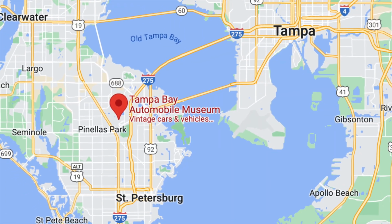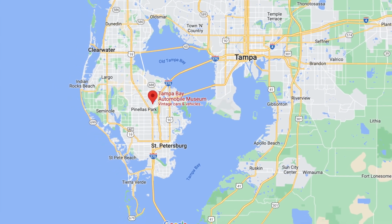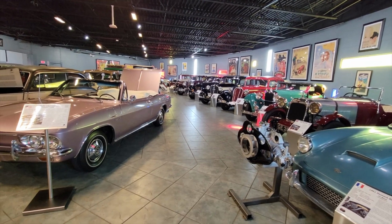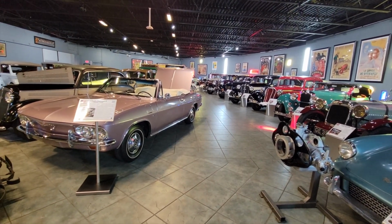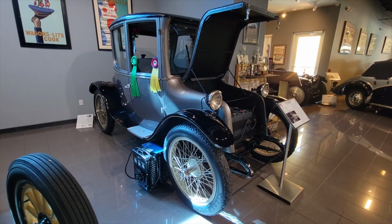The museum is kind of hidden away just north of St. Petersburg, and it's actually a family collection that's been open to the public. The museum site states that the collection features vehicles that demonstrate special creativity and imagination in their history and engineering.